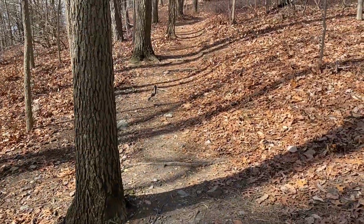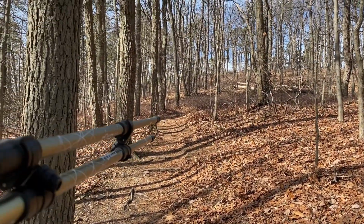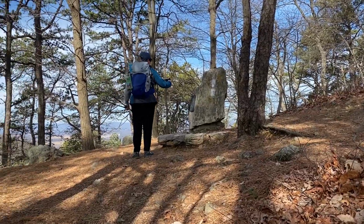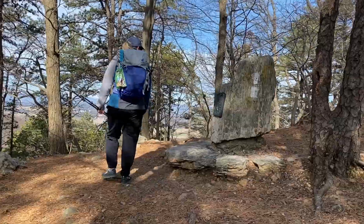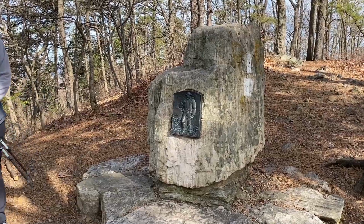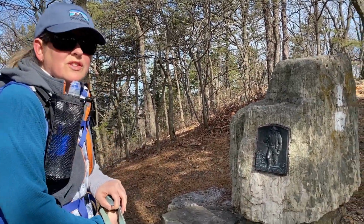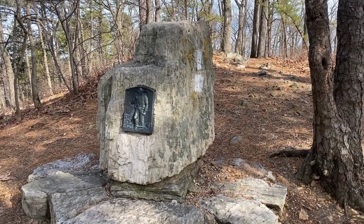All right, so we're going to be heading up this way. This is the Appalachian Trail this way to Center Point Knob. So we've made it. This is Center Point Knob right here. This is the first halfway mark, Center Point. The original halfway mark when the AT was first constructed. Center Point Knob accordingly.